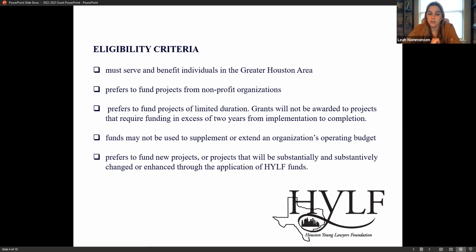So the eligibility criteria for our grants is that it must serve and benefit individuals in the greater Houston area. We prefer to fund projects from nonprofit organizations, and you'll see in our application, we will ask what type of organization you are, whether you're a 501(c)(3) or what have you. We've had some grant applications in the past from for-profit entities, and it does make our grant committee do a second look just to make sure that these funds are really going towards a proper purpose.